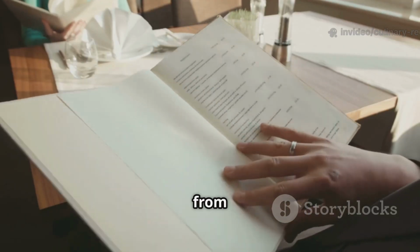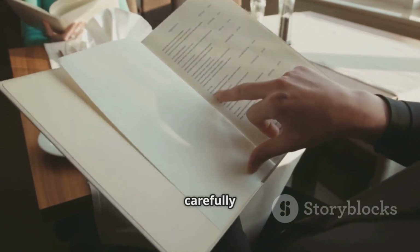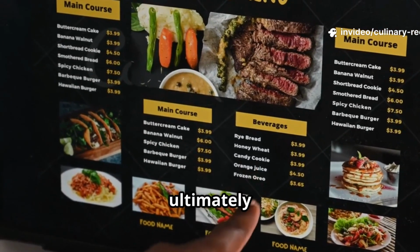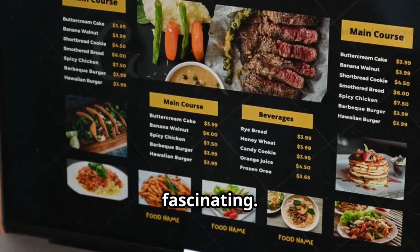Every single detail, from the specific font used to the strategic placement of each dish on the page, is carefully considered. It's all meticulously designed to influence not only what you order, but also how much you ultimately spend during your visit. The psychology behind menu design is quite fascinating.